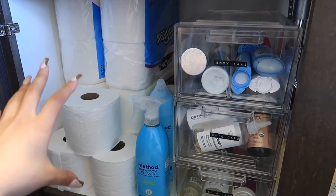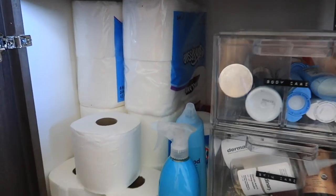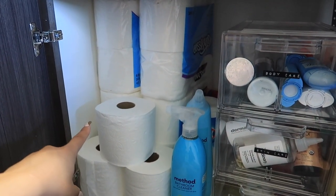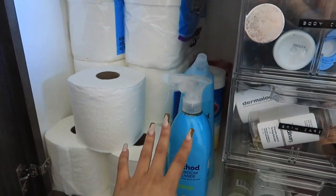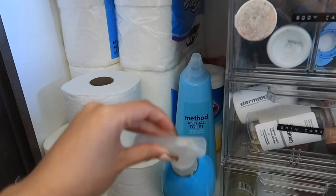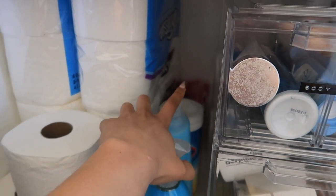So I knew I wanted my toilet tissue under here, so I made sure I was able to fit a bunch of it. And since it's super high in here, I can fit so much, literally all of my rolls plus some extra ones. Over here I have my cleaning products, Method bathroom cleaner, antibacterial toilet cleaner. I have some Clorox wipes back there, my first aid kit.